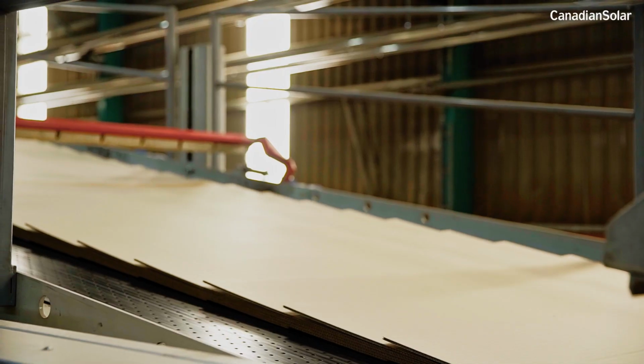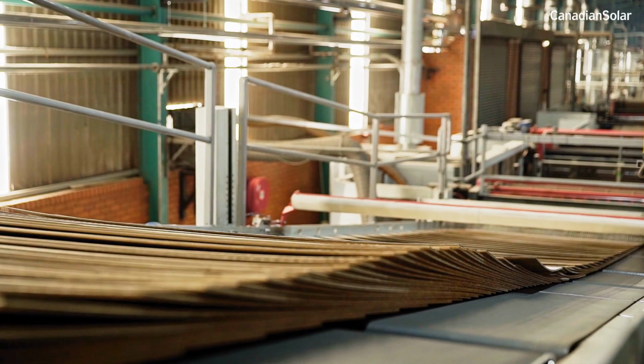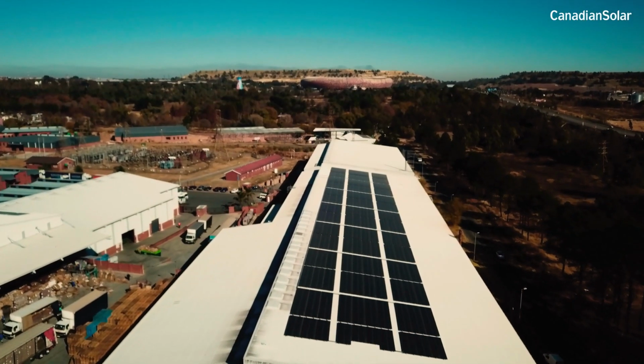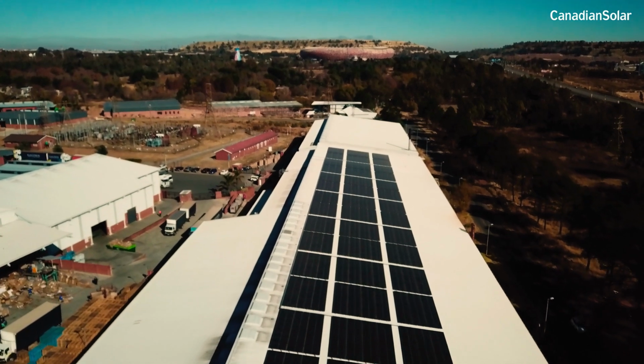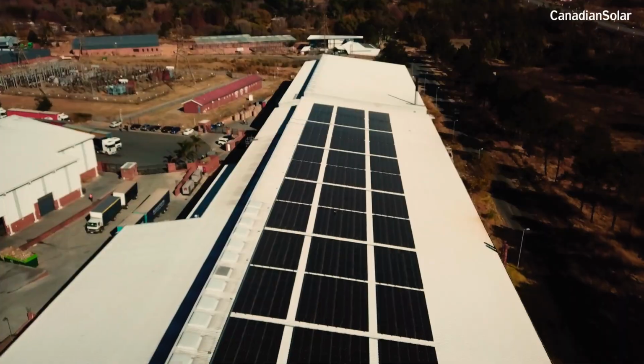We take paper products, paper reels basically, and we convert them into cardboard sheets through a lamination process using heat and starch. Obviously heat requires a lot of power. The cost of power is going up at a tremendous rate every year, but more around trying to take pressure off the whole energy system, Eskom, and trying to be self-sustainable and more green.